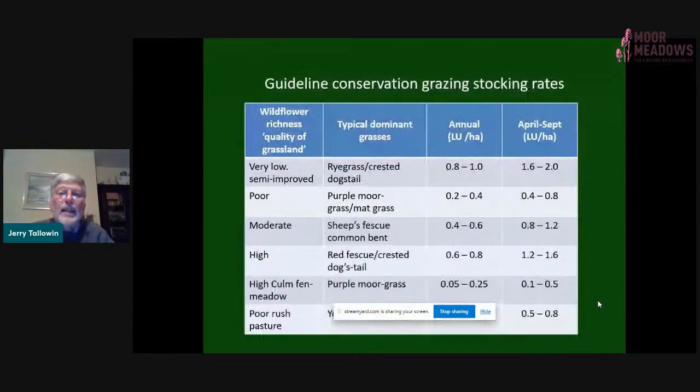Okay, having said that grazing intensity is not of primary importance, nevertheless, people who want to have their own stock will want to get some idea of how many animals they will require. And here in this table, I've got on the left-hand column, wildflower richness, or what I put in quotes, quality of grassland. Then in the next column, typical dominant grasses for those different grassland types. And then the annual LU, and LU stands for livestock units. I'll go into livestock units and their equivalents in a moment, but just to tell you, 1 livestock unit is equivalent to a mature cow or bullock. The final right-hand column, the summer stocking rates, I think maybe I'm being a little conservative there. But anyway, these are really just guideline figures for you.